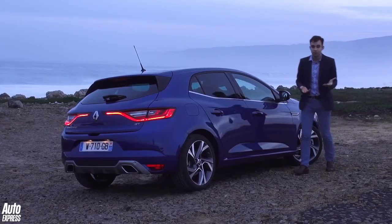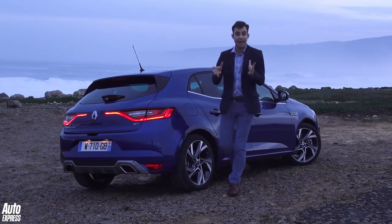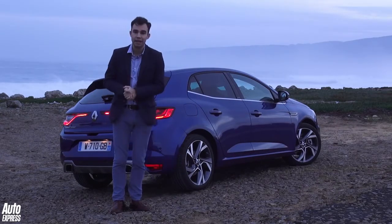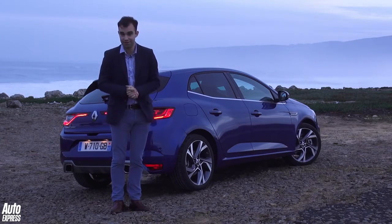So the big question is whether Renault's renaissance is complete with this new Megane. Well, I'm going to stick my neck out and say yes. It's packed with technology, is nicely made, and it's considerably better looking than its predecessor. Renault may well have pulled off a masterstroke.